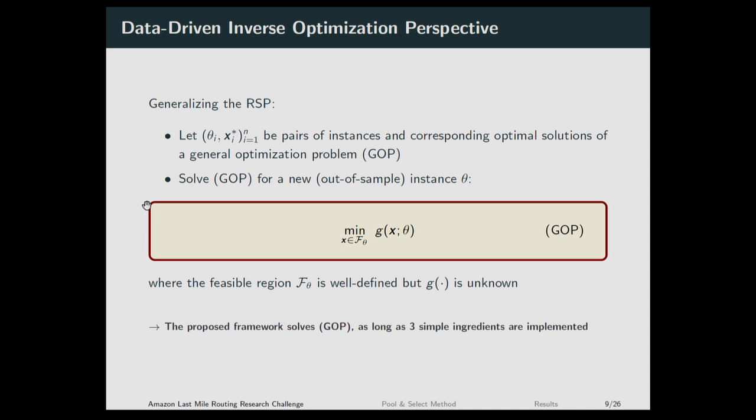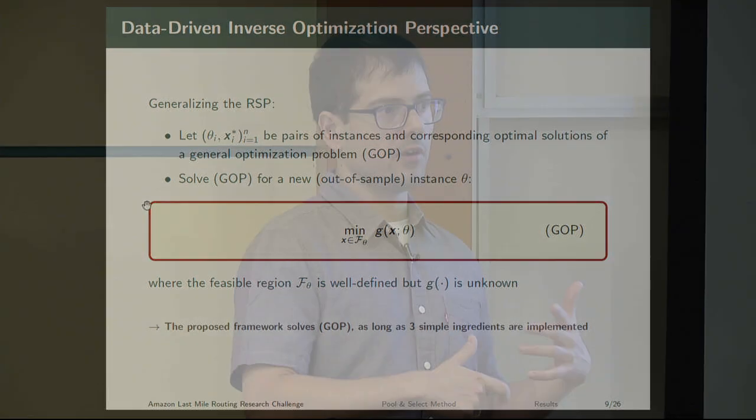But I like to think of this problem as having three different flavors. The first flavor is a kind of supervised learning flavor, because you want to learn from the historical data, and now you are given a new instance, and you have to predict or come up with a good solution for it. It has a data-driven nature because it's basically driven by data. You don't have information about any distribution here.